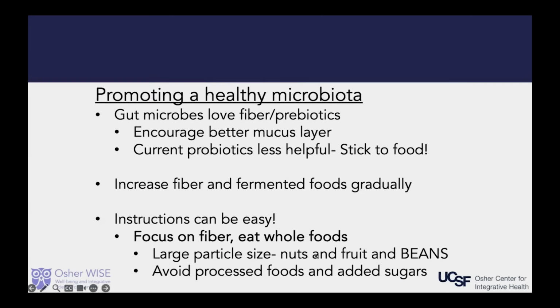And it may seem daunting, the thought of 30 plants, but if you go to the grocery store and start looking around, spices count, sauces can count. You'll find that it's pretty easy to get to 30, and some patients who want a challenge even get to like 60 or 100 after that. And it becomes fun because you can go to the store and now you have an objective and you can introduce new types of plants and foods into your diet. Large particle size is important: raw nuts, whole fruits, and beans, and avoiding processed foods and added sugars.